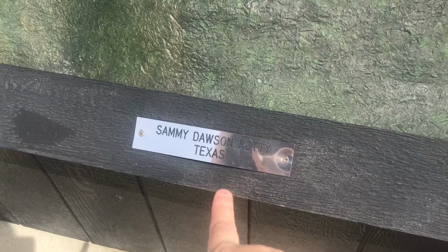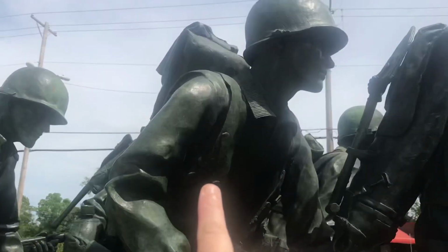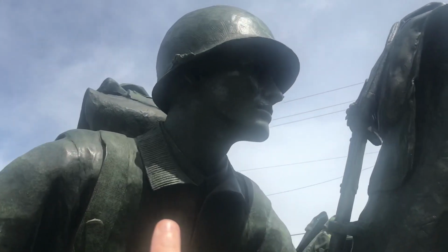Here it is, Sammy Dawson Petty from Texas. And this is Mr. Sammy Dawson Petty. Now, as you'll notice, there is a very long line of soldiers, but they are all led by one man. This man right here has a very significant place in the sculptor's heart. This was a relative of his, and so he is set to lead the charge.